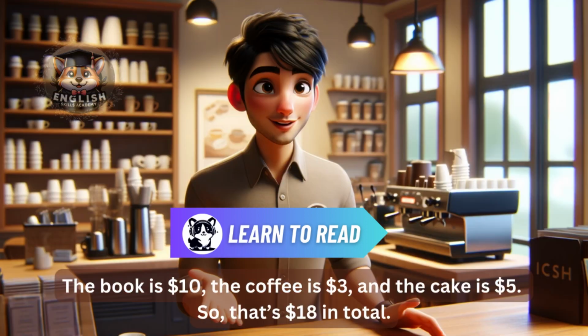The book cost for $10. The coffee is $3, and the cake is $5. So that's $18 in total.